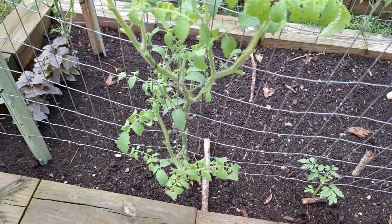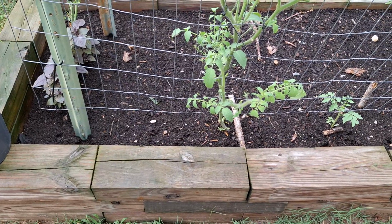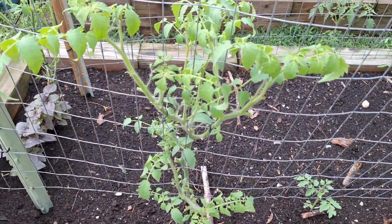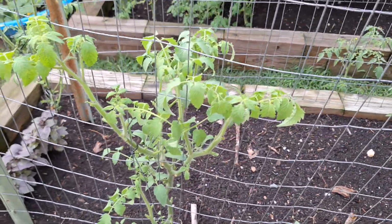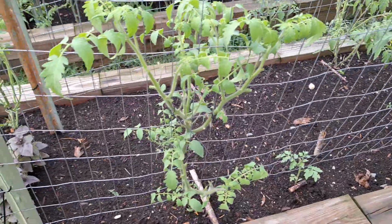This is a midnight snack. It's set a few blossoms, but again, I don't know how well they're going to do. They're probably 3-4 foot tall. The Sun Gold is definitely the tallest.